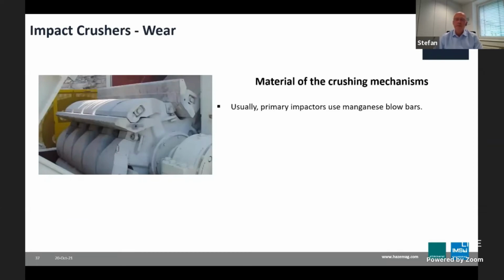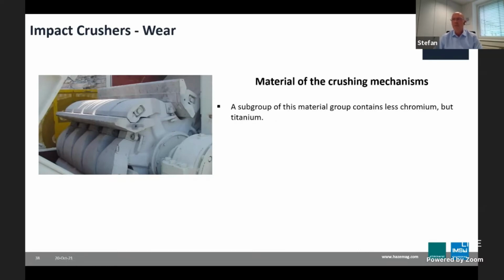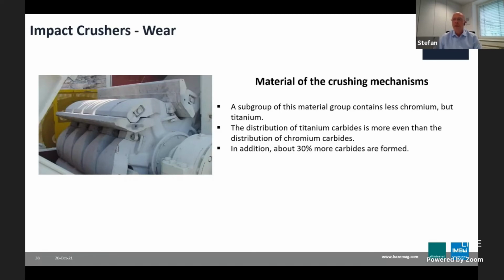Material of crushing mechanism. Usually in a primary impactor, manganese blow bars are used. This material is a so-called work hardener. So with a decreasing impact stress and an increasing friction stress, the wear resistance of this material group decreases. There is a subgroup of that material available with less chromium content, but titanium instead. The advantage is that the distribution of the titanium carbides is more even than the distribution of the chromium carbides, and there are some 30% more carbides formed within the blow bar, so they are more wear resistant.